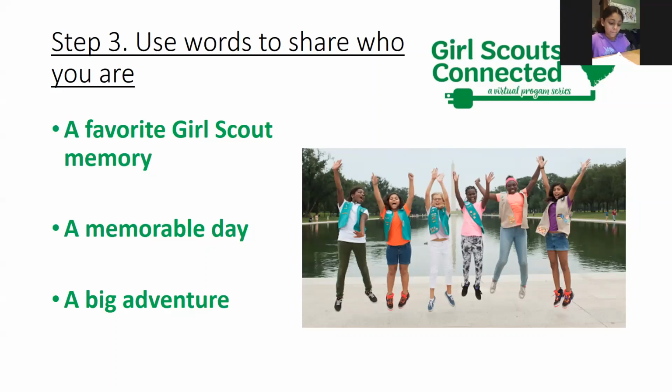My favorite and most memorable day being a Girl Scout was when it was my first time going to Camp Merriweather, and we slept in a cabin and ate a lot of junk food for breakfast.